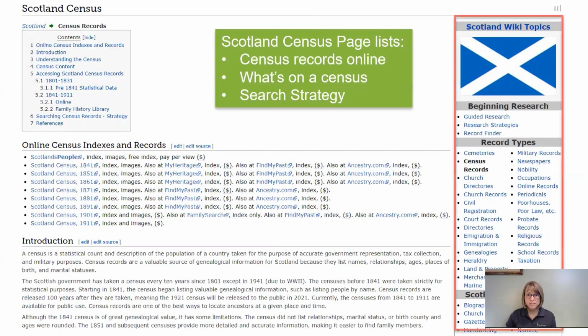You will also notice the same Scotland sidebar will appear on each of these record type wiki pages, making it easy to see what's available and navigate to other articles.